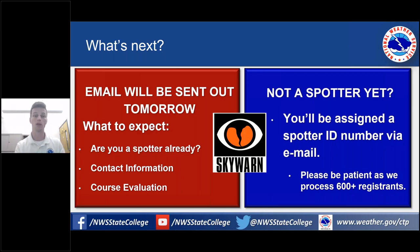And if you need a reminder of what your spotter ID is, if you don't include it on there, I will remind you. If you're interested in being reminded, give me a little bit of time to process this stuff, and I'd be happy to provide that to you. And again, you're going to get a spotter ID number if you're not a spotter yet. Please be patient with us, though. We've got over 600 people that registered for the course tonight, so this may take a little bit of time, at least a couple weeks, potentially, so be patient with me.